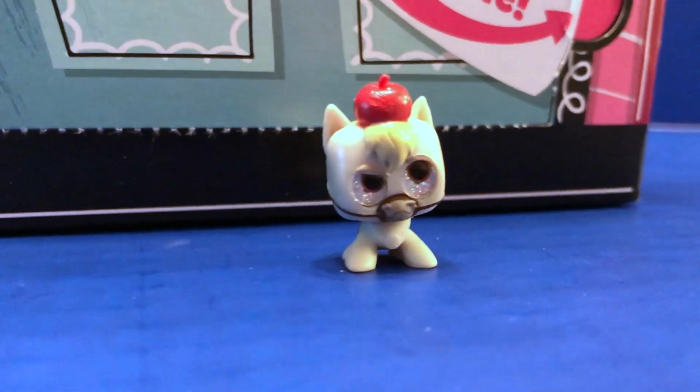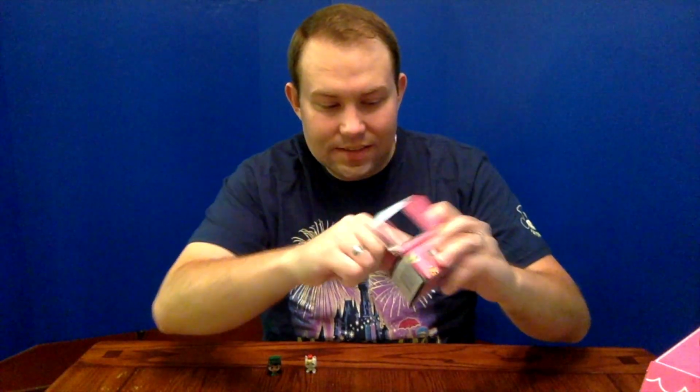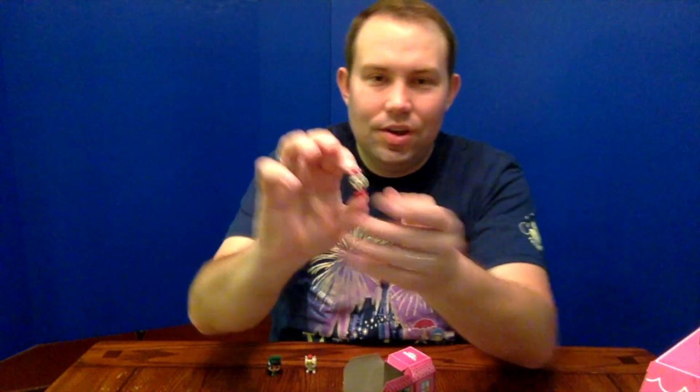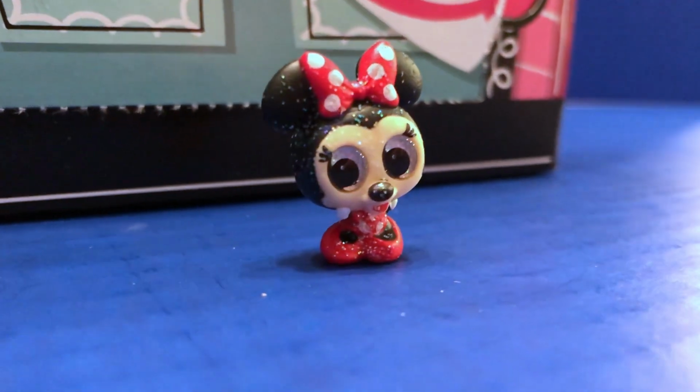So definitely having a lot of luck with Tangled today. And these, I forgot to mention, you could get 2 or 3. And as luck would have it, it looks like I'm getting 3. Underneath there is another plastic piece I can open up. And it is Minnie Mouse, who is sparkly all over. She has glitter all over her.